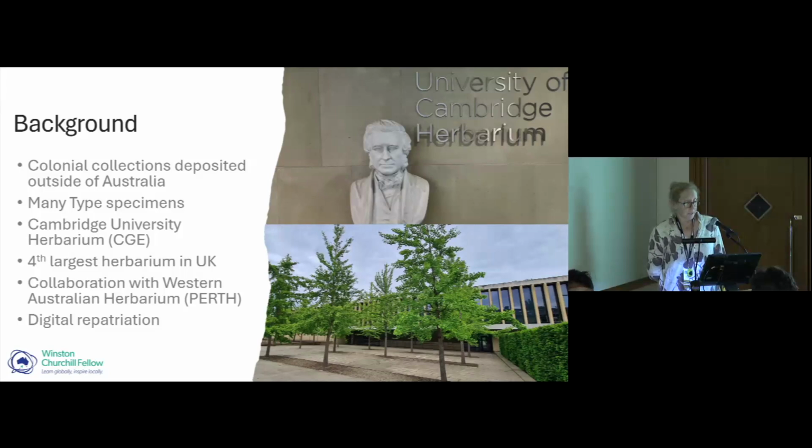One such herbarium housing early collections is the Cambridge University Herbarium, which you can see here. It's the fourth largest herbarium in the United Kingdom. It has the acronym CGE, or the Botanical Institution Code CGE, and it has a wealth of specimens from Australia.